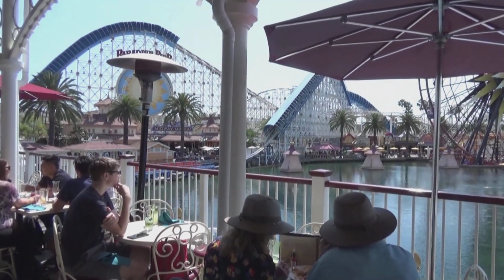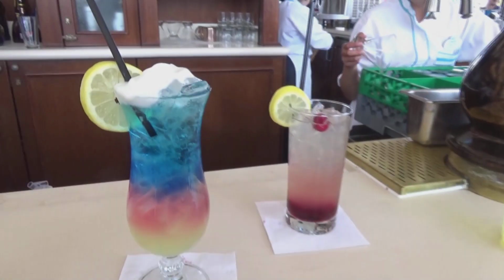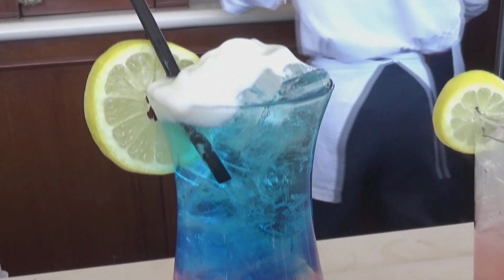While we're talking about places to drink in California Adventure, my favorite is right here at the Cove Bar in Disneyland. Look at these cocktails. Now, I will say, the Cove Bar, they've got a great menu, but the best drinks are kind of off the menu. This guy right here, that's a fun meal.